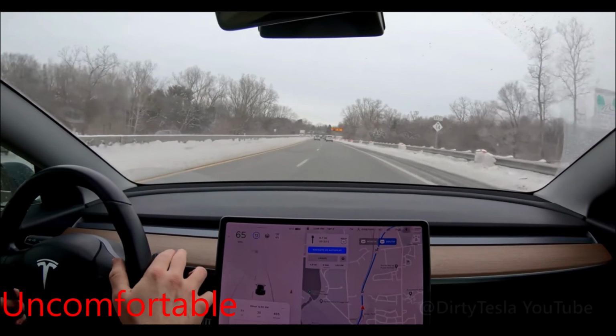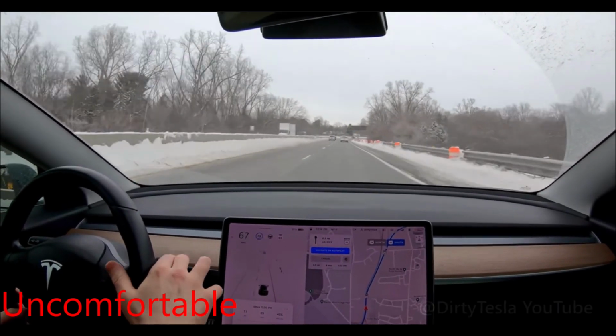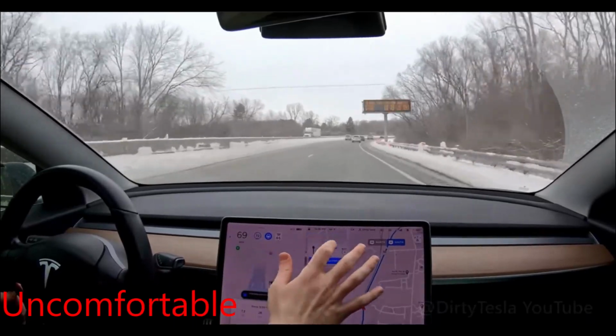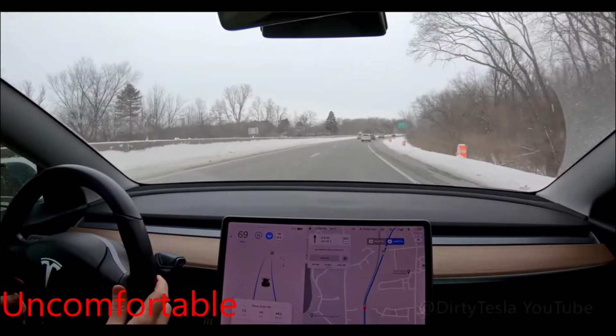The car hit its brakes, and if they would have sped up, it would have been good. The car should have probably just went, but it was merging for them. And I think I'm gonna take over driving now.